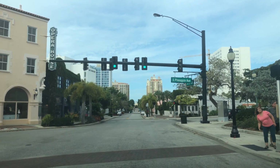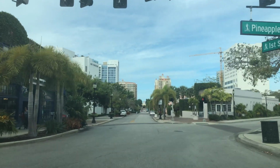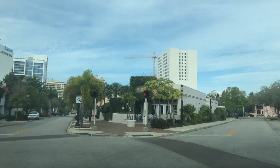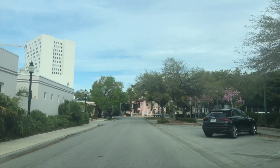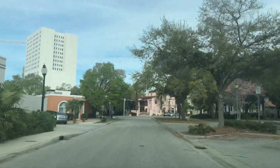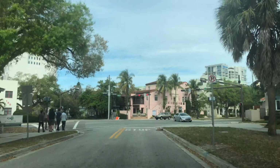More restaurants. A lot of restaurants. A lot of little theaters, art house, plays that you can also attend. I will circle back, but for now I want to show you what's going on as far as growth is concerned.